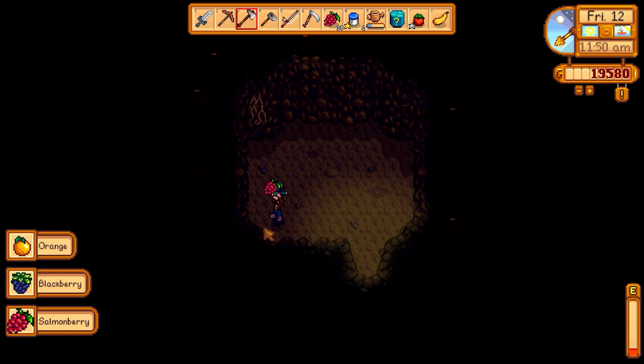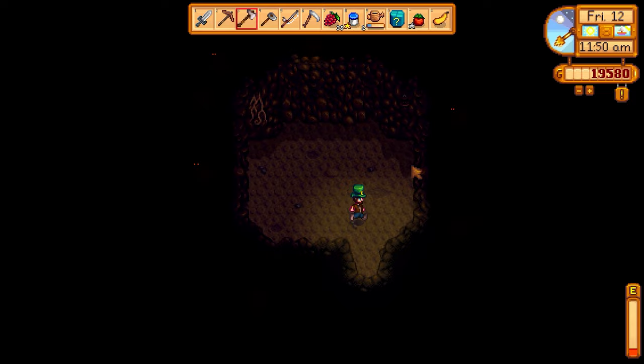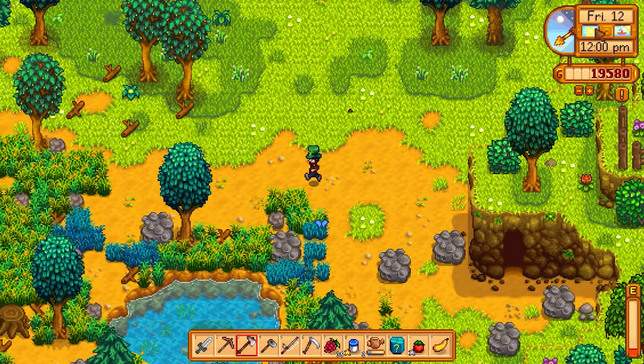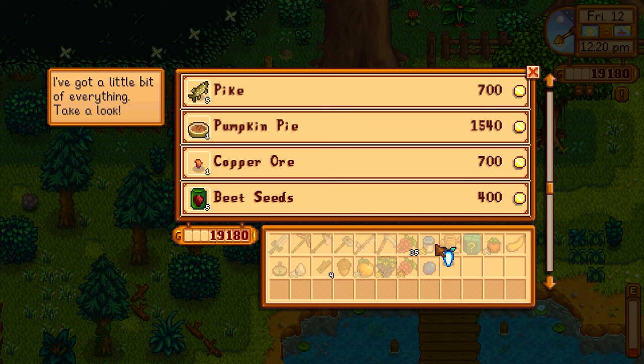Hey, we got an orange. Which actually means we could turn in the orange, and with the pine tar, I think that means that we can finish that particular bundle. And we got the blueberry and a tomato. Yeah, I think... We should definitely go turn that stuff in. So I think all we're really missing is the melon. But we need to go check our vendor. So go do that first and then we'll head into town. I mean, I could buy the snow yam, so I may as well do that.